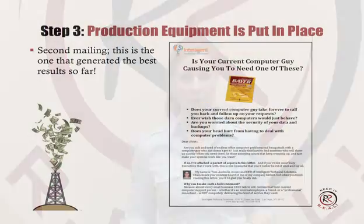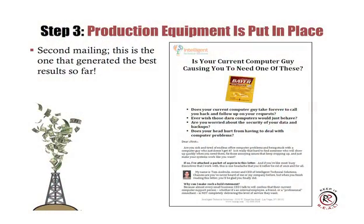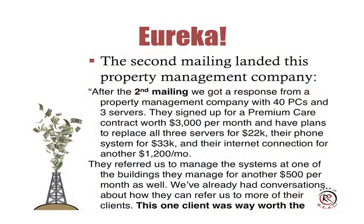For example, the second mailing that went out was the aspirin campaign. And it says, is your current computer guy causing you to need one of these? And they actually attached a little packet of Bayer aspirin to the top of the letter and followed up again with telemarketing. Now, he did 5 of these letters. The second mailing, the one I just showed you, landed the first client. So after just 2 mailings to 87 people, he got this client.